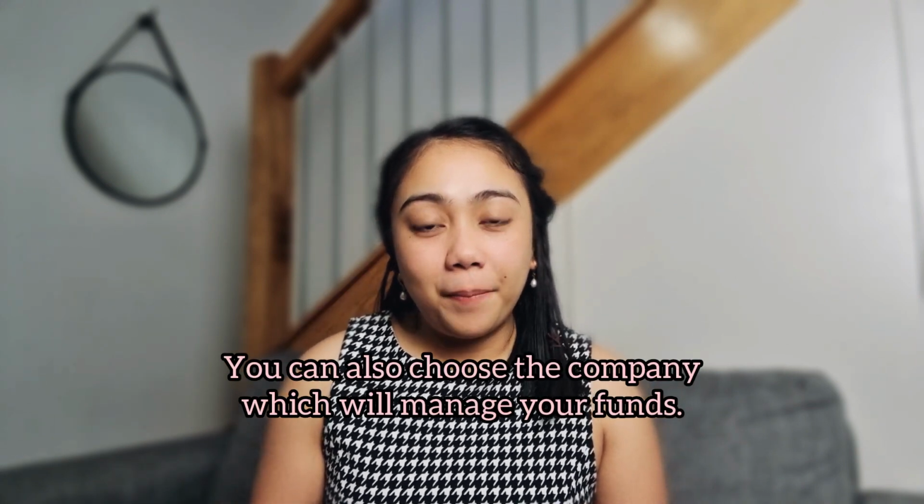When you join KiwiSaver, other than choosing the percentage of the amount you want to contribute, you can also choose the company who will manage your funds. For example, a bank can manage your KiwiSaver account. I am not endorsing any particular company, and obviously this is not financial advice. I barely passed my math subjects back in the day, so again, not financial advice, but I thought this information is really important, so I am sharing this with you.